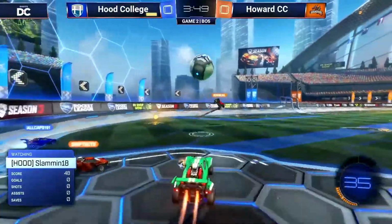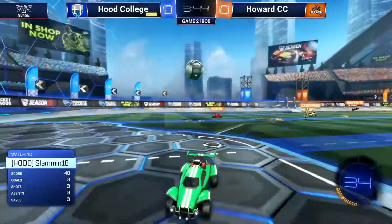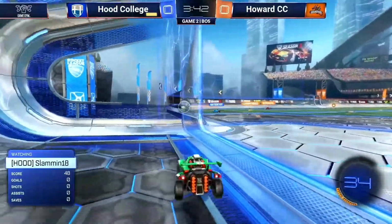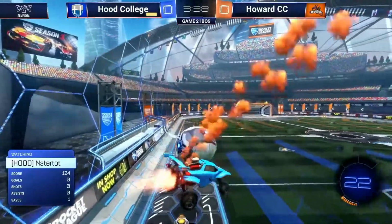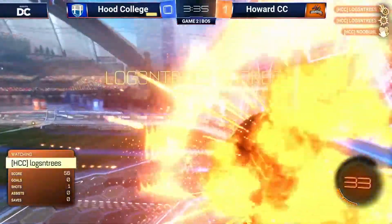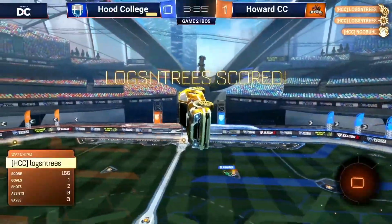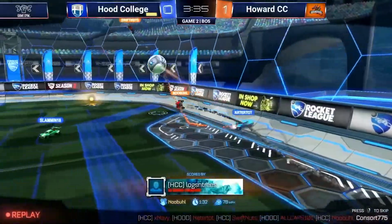Logs and Trees with the rotation, the centering feed. They've been disrupted by a strong challenge from Hood. Logs and Trees will drop it down, bounces over Slamman's car. So far, Howard in control with all the chances so far. And it drops down for Logs and Trees back door.